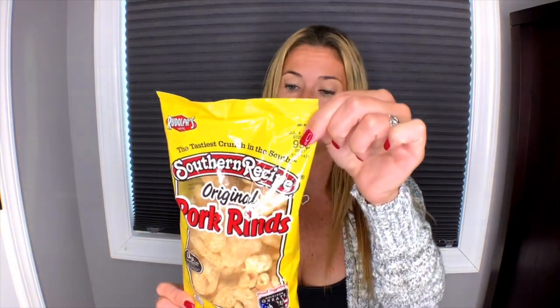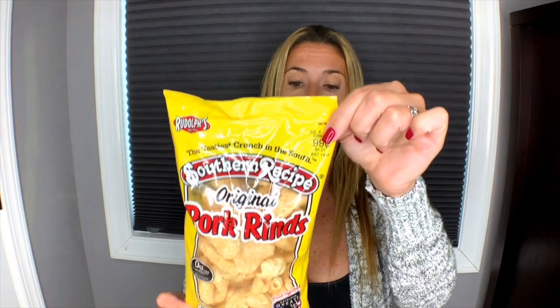All right, other things that I do on a road trip. I'm not crazy about these, but it satisfies the crunch. Pork rinds. Now, be careful when shopping for pork rinds. You really want to look at the ingredients. The only ingredients should be pork rinds and salt, nothing else.